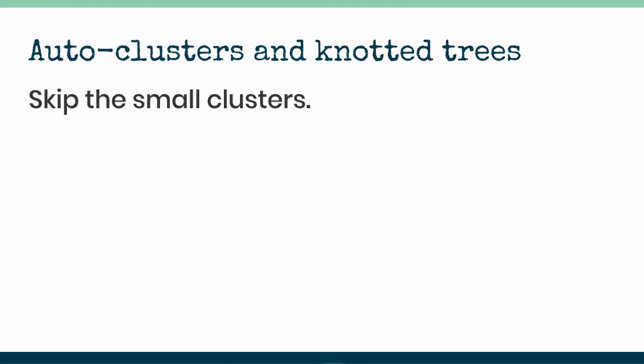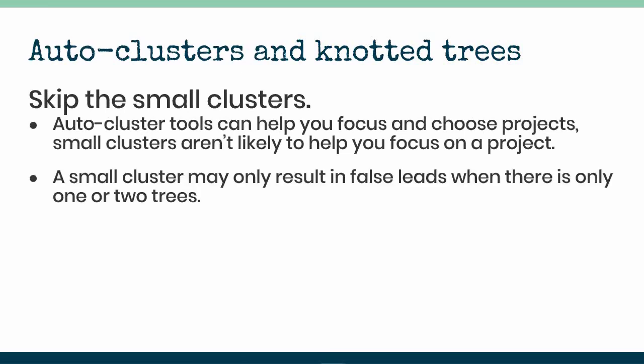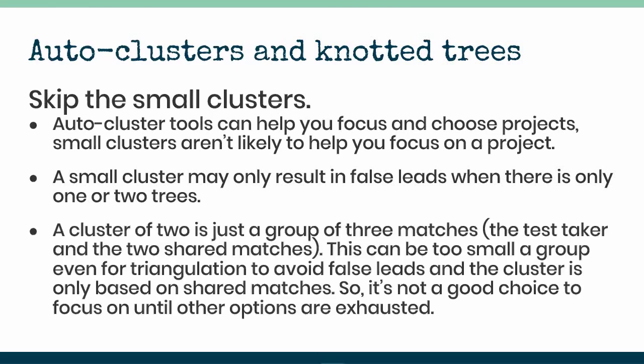Skip the small clusters with them. This is actually my pet peeve with auto-cluster tools, is I consider they over-cluster. I mean, that's the whole point of it. But with an interrelated tree, it's hard to work with all of those small ones. It can help you focus and choose projects, but the small clusters aren't as helpful. They can result in false leads because you don't have enough data, basically, to figure out what's most likely. You've narrowed it down too much, and if one of those is a false lead, it can throw the whole cluster off. And when you have a cluster of two, which they provide, that's just a group of shared matches. You could look at just your shared matches for that.